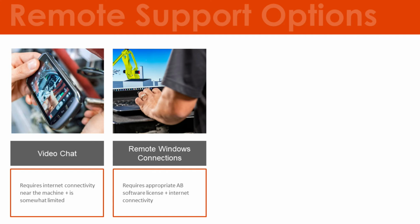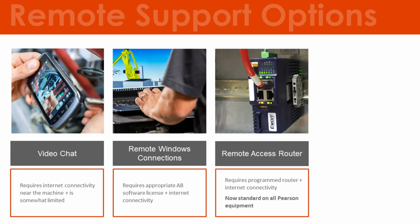A remote access router has the same benefits as the remote Windows connections. However, you are no longer required to purchase and maintain licenses for Allen Bradley software or other software required to connect to the machine. That burden is carried by Pearson, and our licenses will extend to the equipment when we are working or servicing the equipment. So that's a big benefit and a big advantage for being able to use the remote access router.